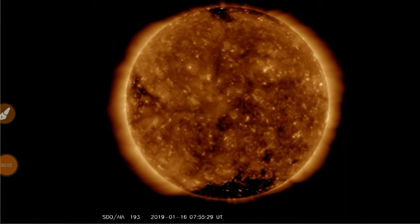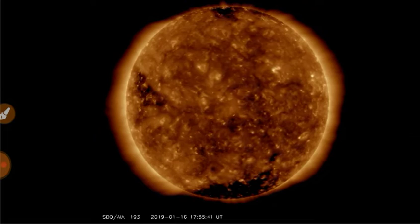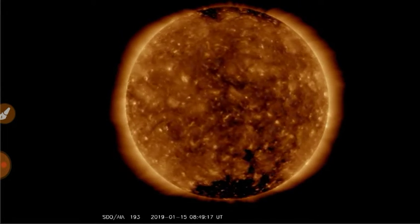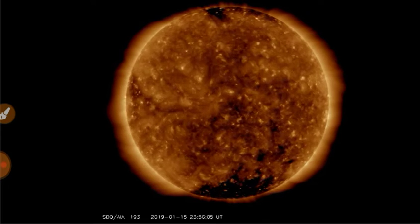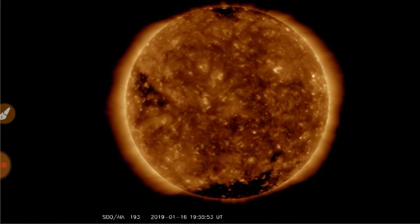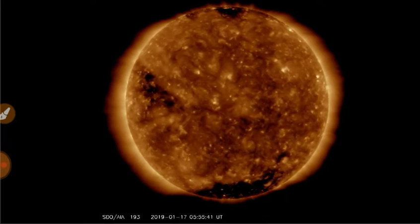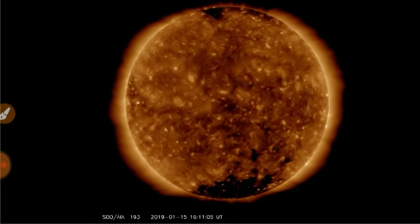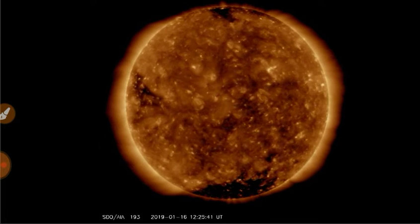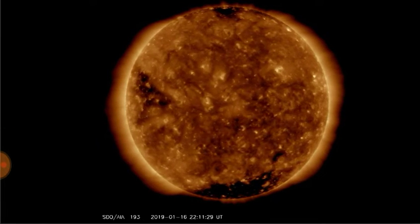It's space weather! Looking at the sun on 193 angstroms, we've got no sunspots. And we've got an equatorial coronal hole rotating into the Earth-facing region. We are awaiting a magnetic connection with that coronal hole.